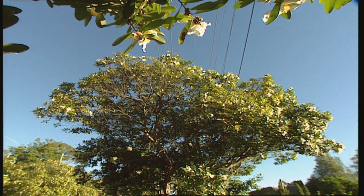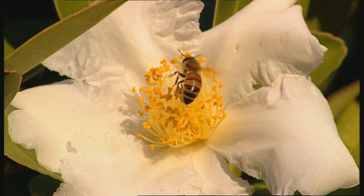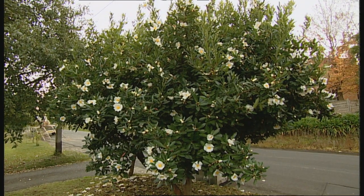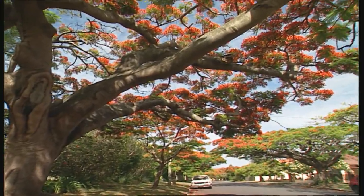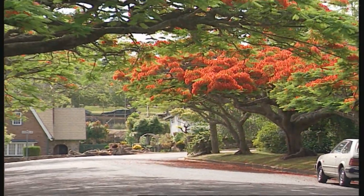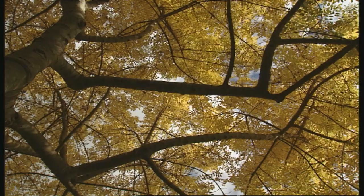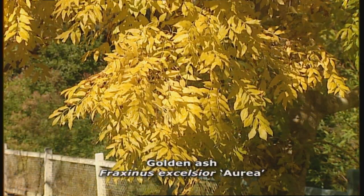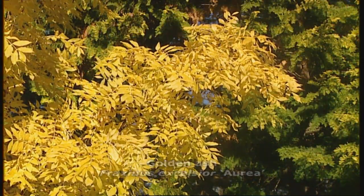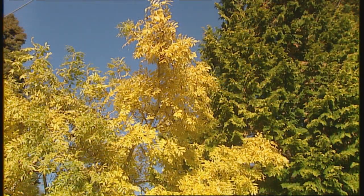Also around the 5 metre mark is a white flowering plant called the fried eggplant or Gordonia, and there's a new variety of it called Silk Screen. But amongst the bigger trees, there's so many that are wonderful. No better flowering tree in the whole world than the tropical Poinciana tree, 10 metres tall and up to 20 metres wide. Also in the taller tree bracket is the golden ash. The golden ash is an absolutely beautiful tree at around 10 metres tall, great in cold areas, also deciduous.